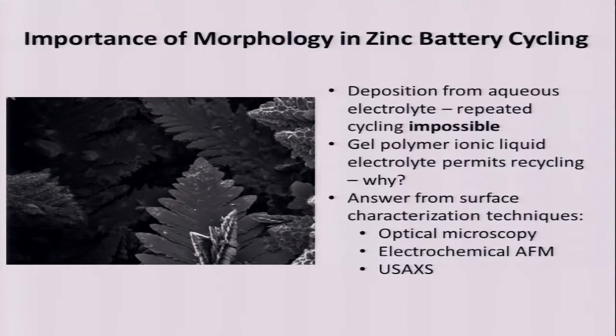But what's even worse is when you discharge this thing, when you now take the zinc back into solution, these things fall apart, and all of a sudden the zinc that's in your cell is in the form of a sludge which is not electrically connected to the outside world. So cycling of cells with water-based electrolytes is impossible.